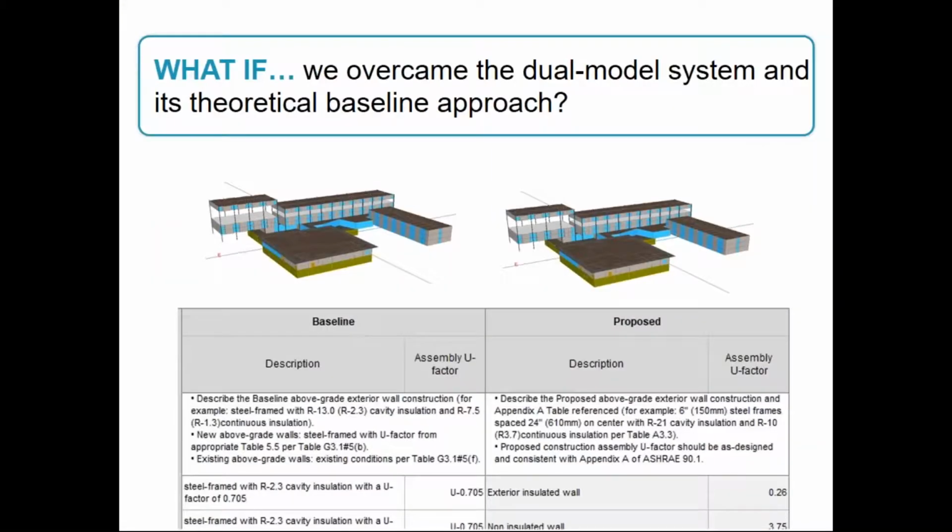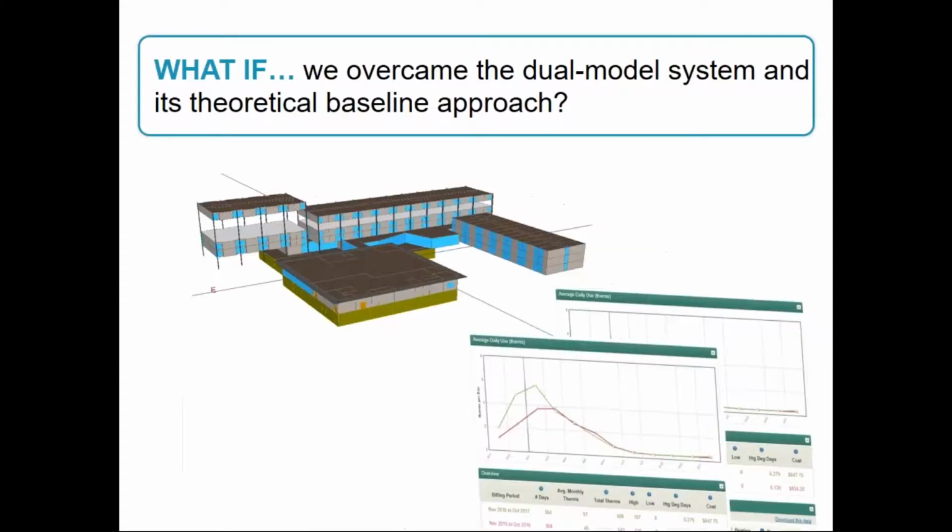And what if we overcame the dual model system that has been traditionally used, where a significant amount of effort is focused on a theoretical baseline and how our building compares to that, and instead shifted to all of our effort focused on analyzing the actual outcome of the building, what the actual utility bills would end up being, and modeling with a focus on that.